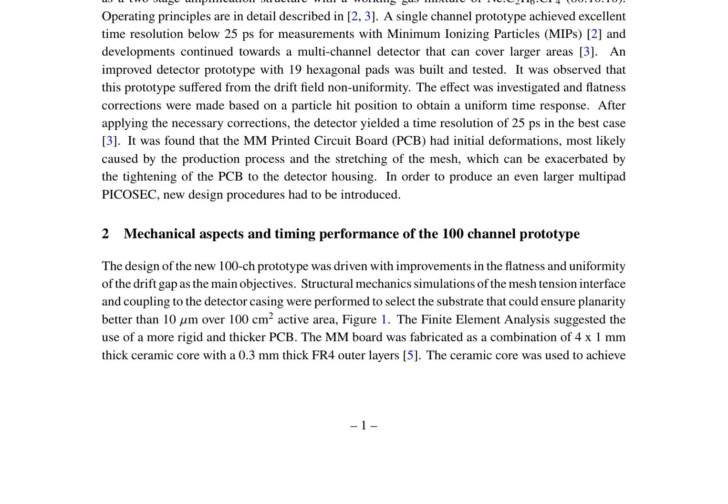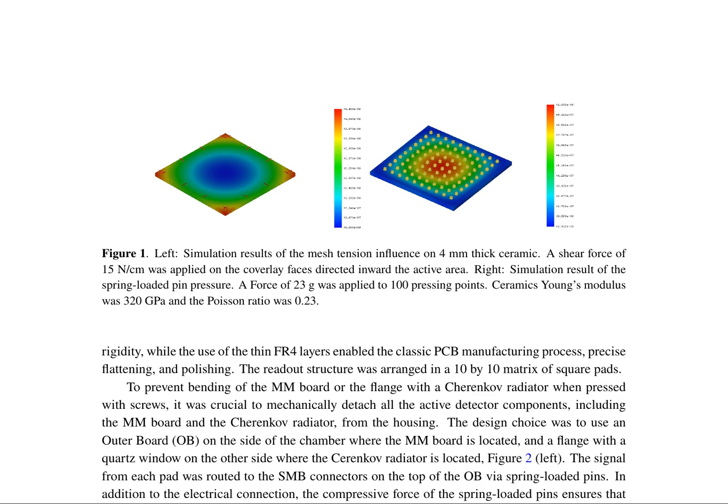The results of the mechanical aspects and timing performance of the 100-channel prototype are presented in Figure 1, which shows the simulated mesh tension interface and coupling to the detector casing. The mechanical design of the detector plays a crucial role in ensuring optimal performance of the Cherenkov radiator and the multi-pad board. To mitigate the effects of mesh tension, simulations were conducted to model the influence of mesh tension on 4 mm thick ceramic, applying a shear force of 15 N per centimeter to the coverlay faces directed inward the active area. The results, presented in Figure 1, demonstrate the impact of mesh tension on the ceramic's rigidity.